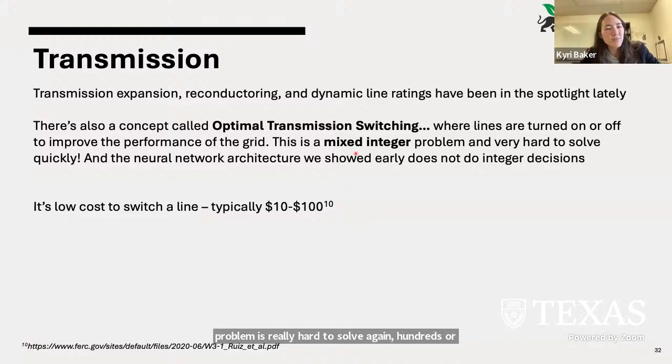It's a mixed integer problem, which means it has normal continuous variables and it also has integer variables. So you might have a variable that can either be 0 or 1, this discrete Boolean value. That makes it really hard for optimization solvers because you can't just take a derivative when there's a discrete jump like that.